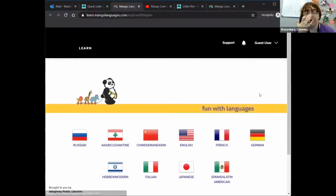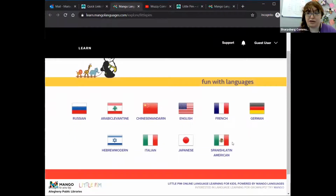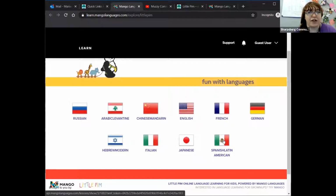Good. So Little Pim offers Russian, Arabic, Mandarin Chinese, ESL for Spanish speakers, French, German, Hebrew, Italian, Japanese, and Latin American Spanish. So we are going to go ahead and click on the Spanish module, since I feel like that's a language that a lot of people are interested in learning right now.